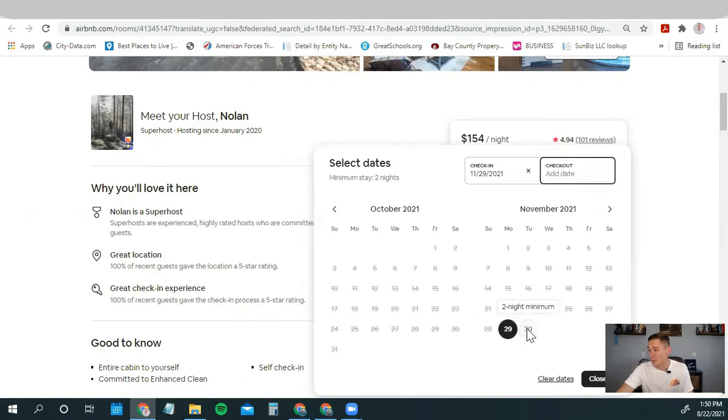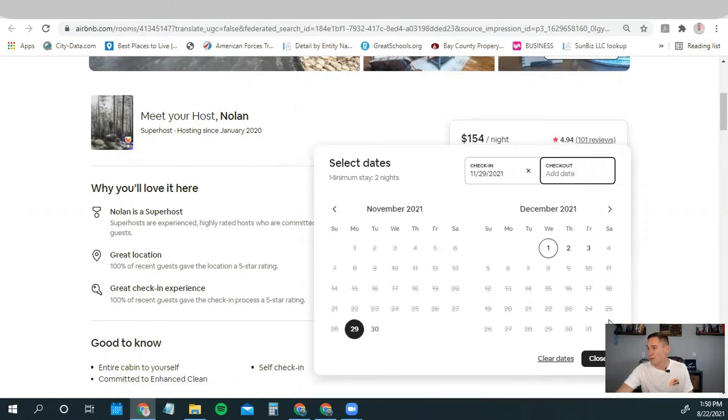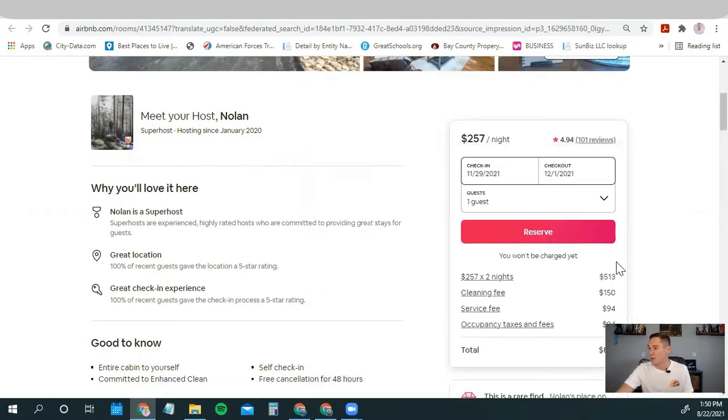So let's just click on these dates, 2-night minimum, checkout date, 2-night minimum. There we go. So now 257. So Airbnb does that little trick that it shows you just maybe their base price, but when you select the actual date, you can see their real price. So this is 250 in November. So that's getting into low season in this market.